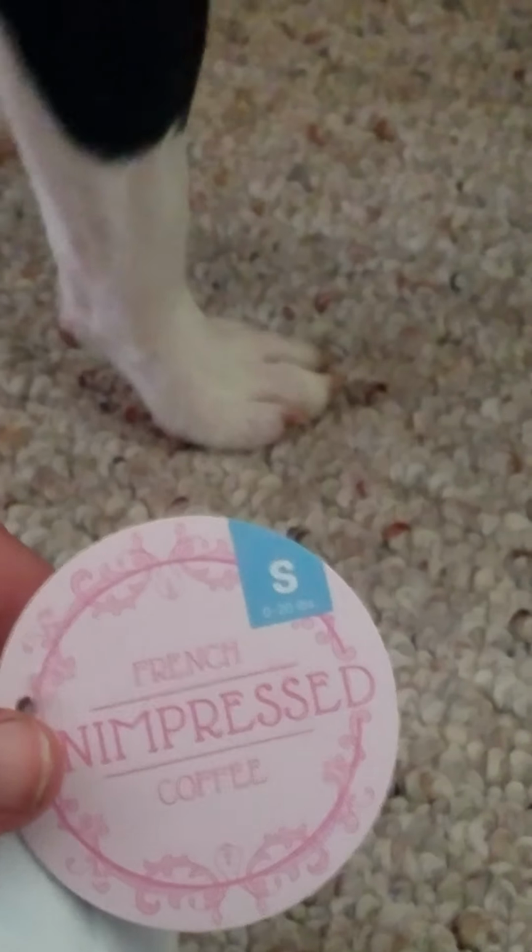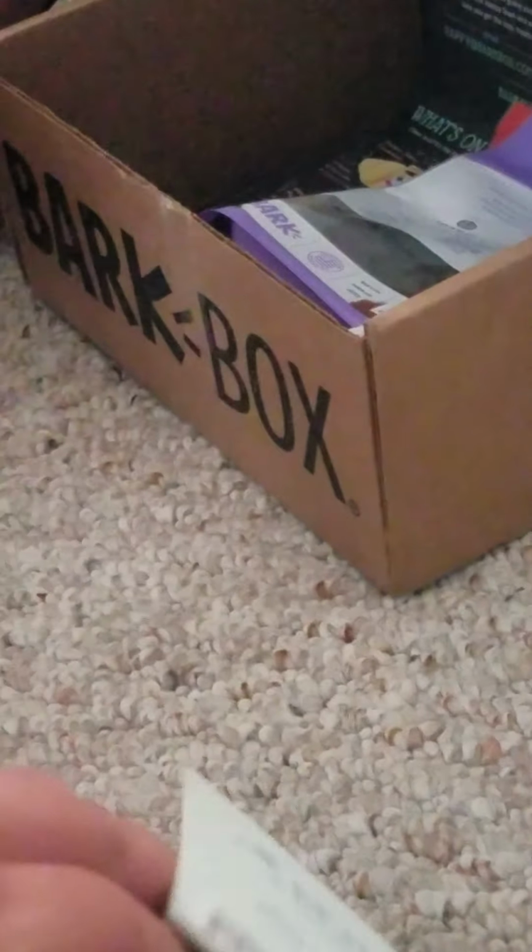And for our second toy, the unimpressed coffee. And this one is the behind-the-squeaks crinkle multi-part toy. Oh, and it has toys inside. So it has toys inside that your dog will eventually chew out. We don't want to do it for them.